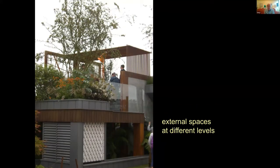And I mentioned at the beginning about considering it more as three-dimensional design. So we can create external spaces with planting, with structures that are raised up in certain places where activity can take place underneath as well. So that gives us much more interest and variety and vistas and all sorts of things if we can raise up some of the external space.